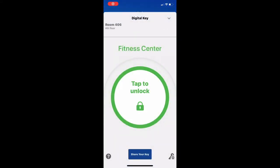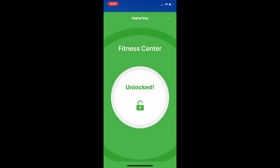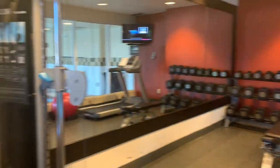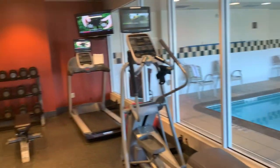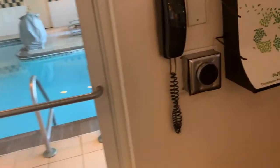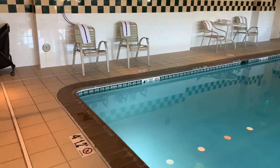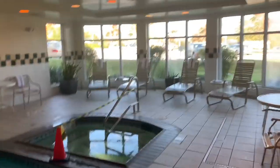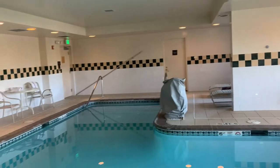All right, I'm gonna use my whatchamacallit. Go back to your Hilton app. You'll see every access to every door you have available to you at your hotel. You press that button, and voila, you are unlocked. I just used my digital key to come into the fitness room, and it says fitness room, then it says pool room, and I guess there's a key for the pool too, but it's open. And this is the outdoor pool area. Well, no, it's not outdoor. I said outdoor. It's an indoor pool. They do have a jacuzzi, so that's nice to know.